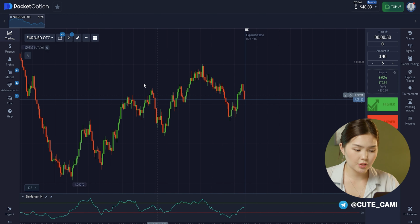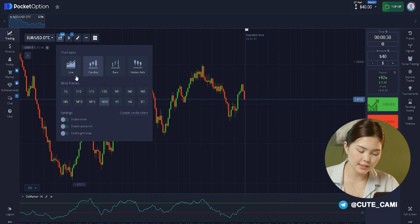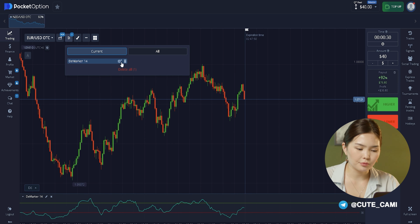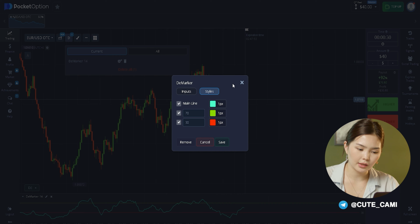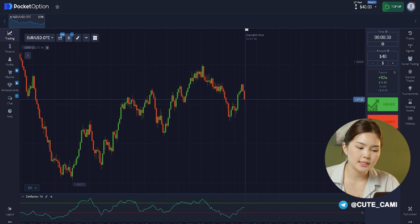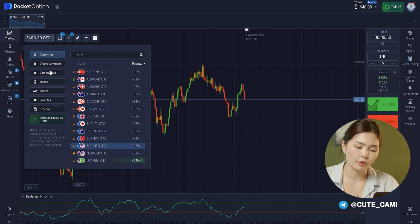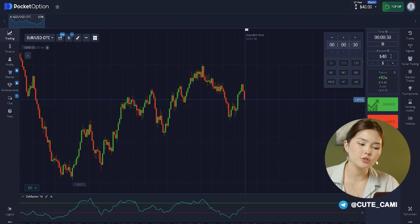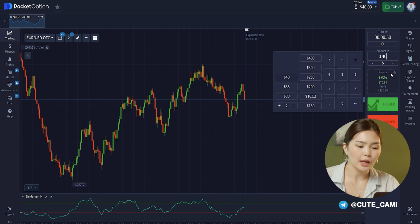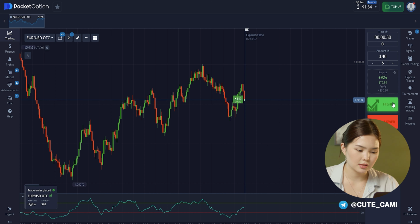In order for the strategy to work, you need to set the same settings as mine. First, we put candle type in the chart, set the time frame to 30 minutes, and then turn on one indicator, the DeMarker indicator. You can see the settings of this indicator on the screen. We set the EUR/USD currency pair. The transaction time is 30 seconds. And now let's move on to transactions.